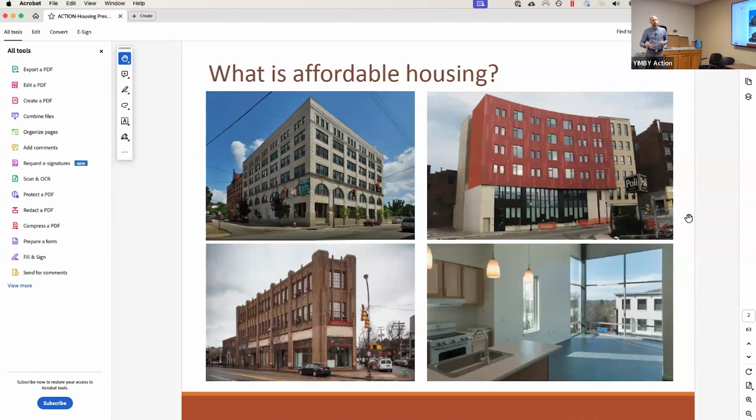So when we talk about affordable housing, it doesn't have to be what a lot of people assume that it is, which is low quality, unsafe from a health perspective and a safety perspective. It can be something else.